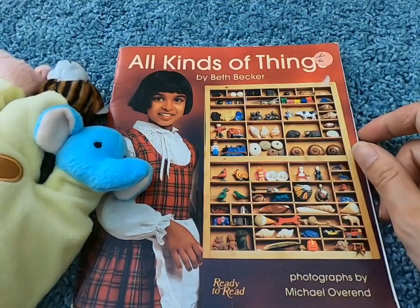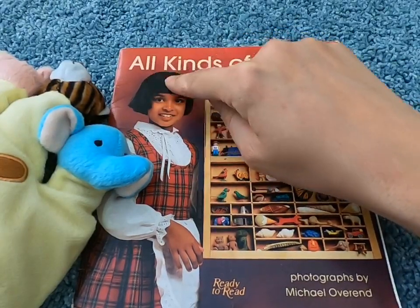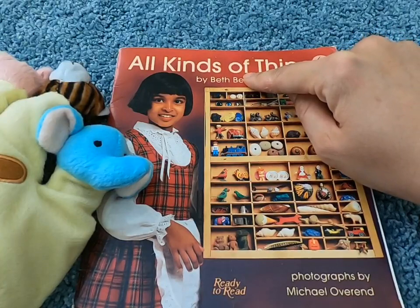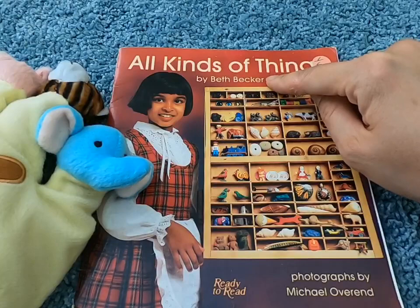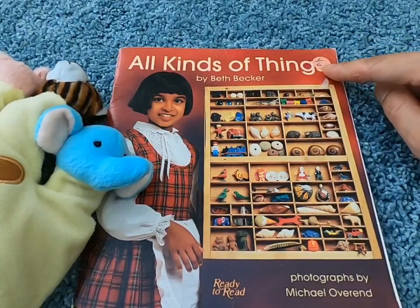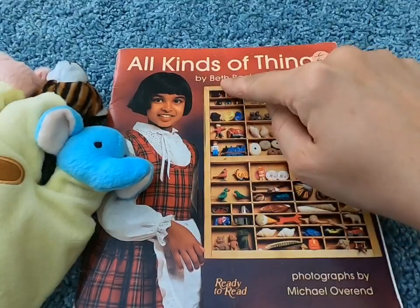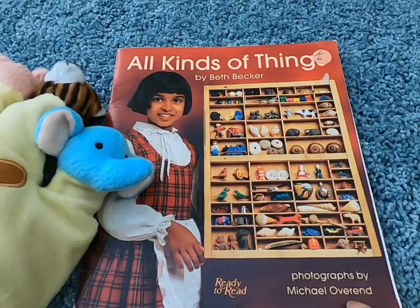Let's look at the title. The first word is all, A-L-L, all. The next word is kinds, K-I-N-D-S. You know this word. Of, of. And this tricky word starts with th, the th sound. And we know she's got lots of things on her shelf. So this word must be things. The S is hiding behind the sticker. The title is All Kinds of Things. Written by Beth Becker. And it's photographs by Michael Orend.